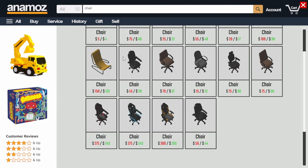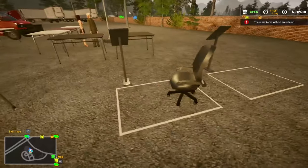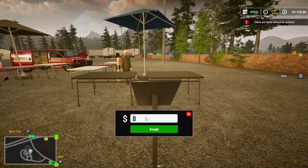Thinking maybe this one. It's either the 45 or the 50. I think it's got more gray in it though. So we'll do 45 on that. Yeah, I think so.